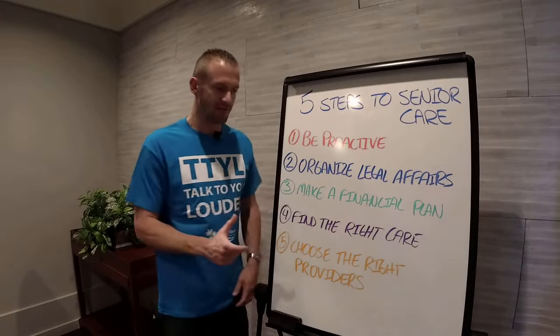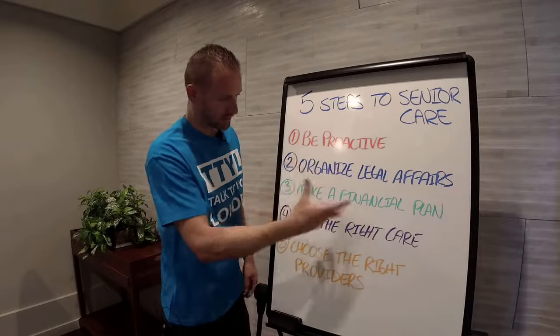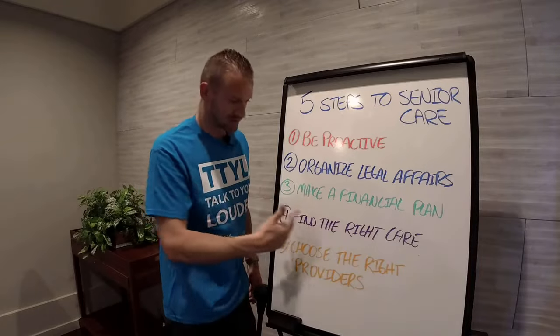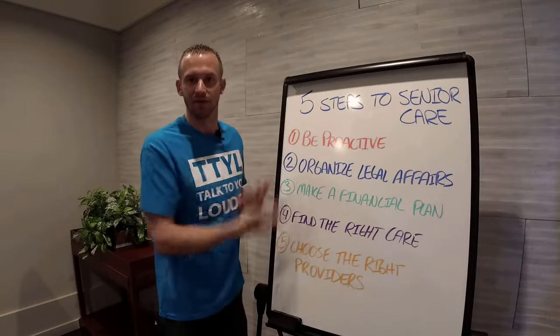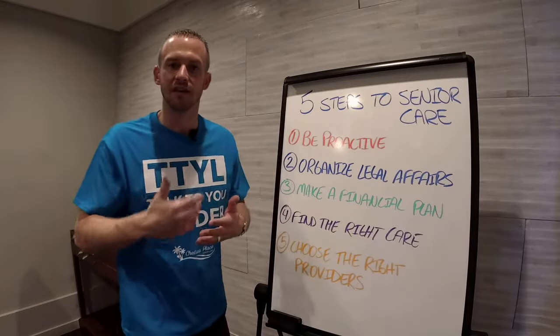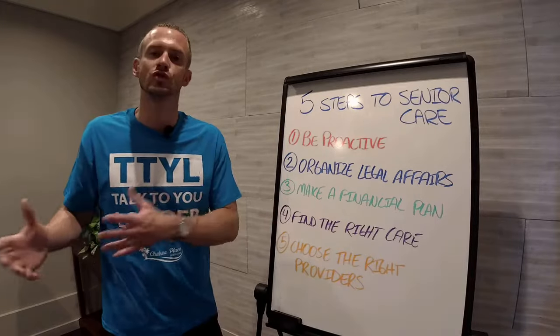And then step 5 is choosing the right providers. We've got all these elder law attorneys, pre-planning funeral arrangements, financial services, and all these care options. So how do I even find all these people? The Alzheimer's Association is up here. How do I even come across the contacts for all these different services? How do I choose the right providers?